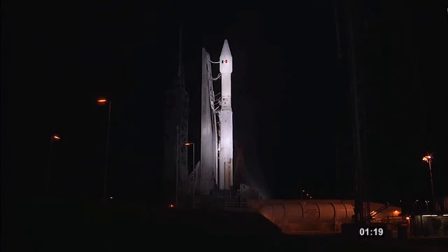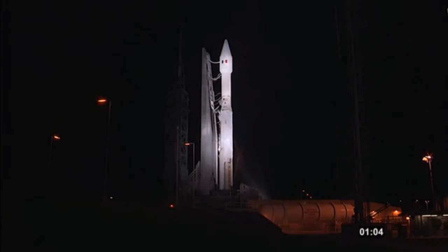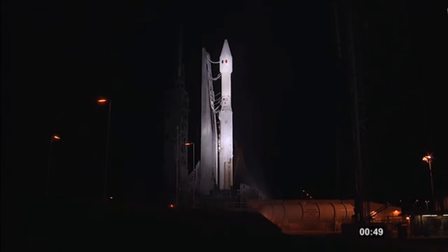120. Orca is armed. FCS count started. 110. Vent valves locked. 60. T-minus 1 minute. Port range status. Range green. 40. Stable at step 3. T-minus 30 seconds. 25. Go Status Atlas. Check.